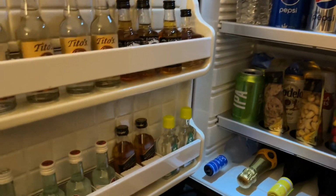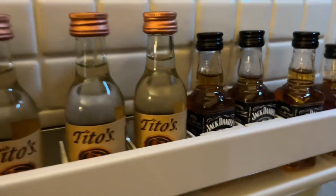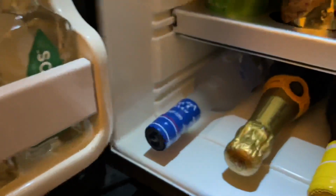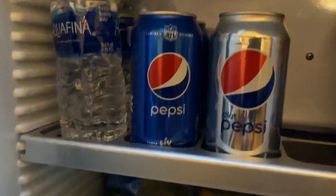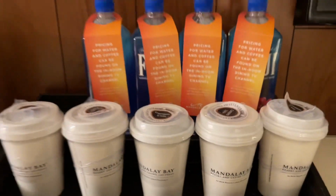Just as I suspected, liquor. I was gonna lift these up to really see, but I can see what these are. You don't want to touch these if you're not planning on paying for them. But they have a pretty good selection here of spirits. There's even some wine, champagne, nuts and cookies, and even Pepsi products. But there's no coffee pods, so I'm not sure how to make coffee. But at least I won't be purchasing creamer and sugar at minibar prices.